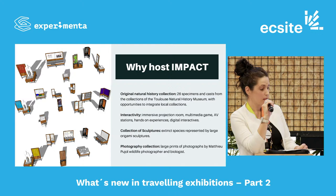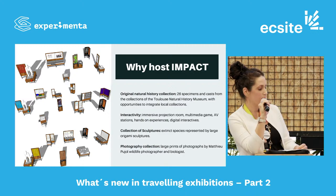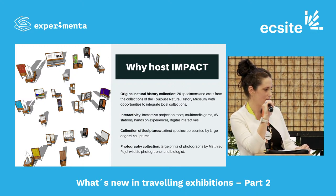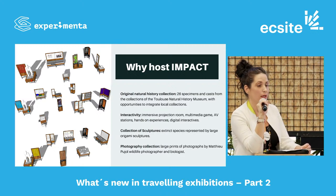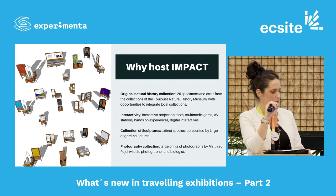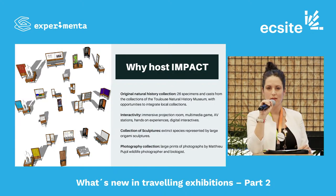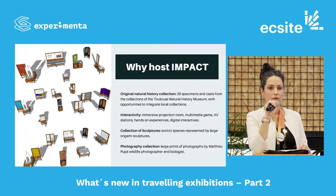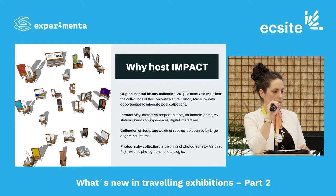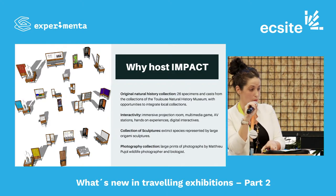In terms of interactivity, we will have an immersive projection room, multimedia games, AV stations, of course, hands-on experience, and digital interactives. We also worked with an origami artist, and we wanted to show extinct species. So she worked on very large origami sculptures that will be presented in the exhibition. We also worked with a photographer who is also a biologist, and we will show in the exhibition very large prints of wonderful photographs from Mathieu Pujol.